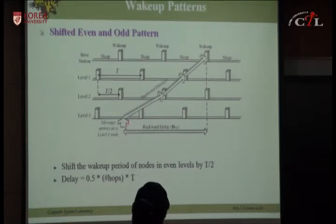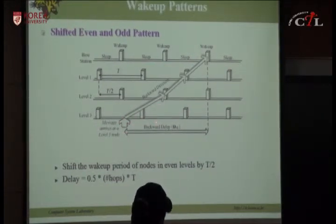So he drew this figure in a strange way, but in general, you detect the event and you have to wait until your parent wakes up. And the first hop delay you will experience is only 0.5 cycle time, because you detect the event and after half a cycle time, maybe the parent will wake up. Okay? So 0.5, 0.5, 0.5, so in this case 0.5 times 3. Okay? In general, if your distance is h, then h times 0.5 times T. T is the cycle time.